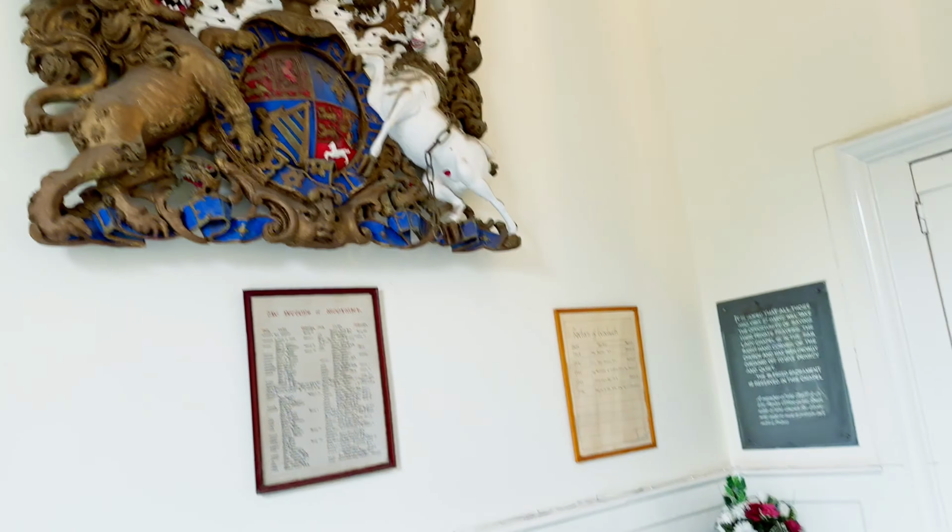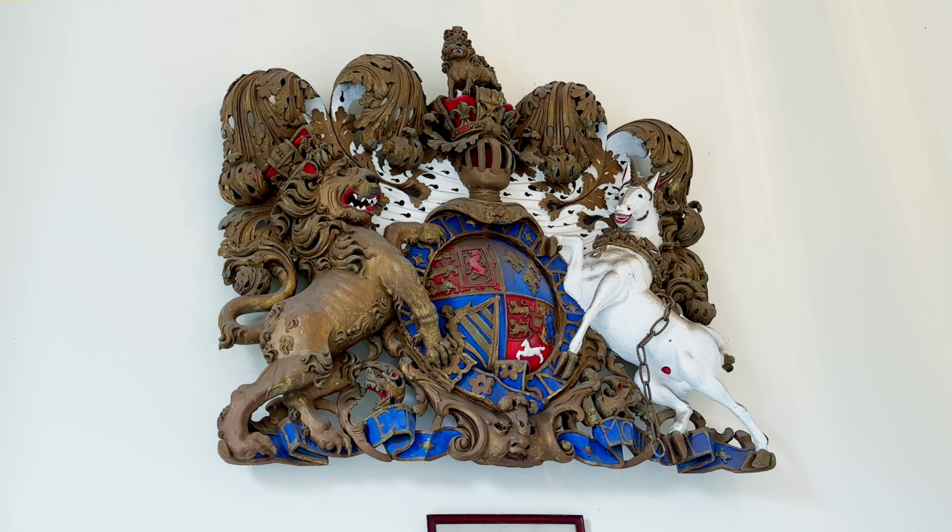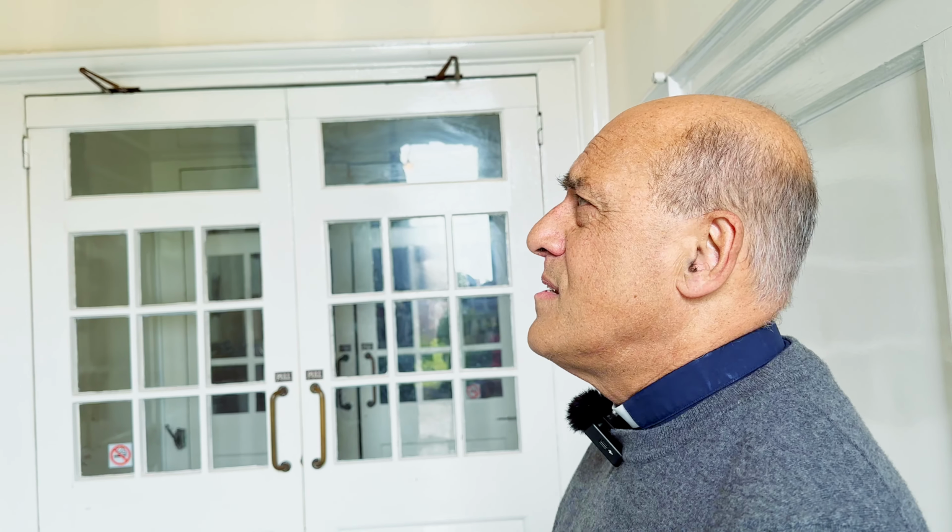What is this? So this is the emblem of the church, going back to the 1740s. So this is the original sort of insignia of St Mary's Church, when it was dedicated. As we know, it was by Act of Parliament. And these are the rectors of Woolwich.